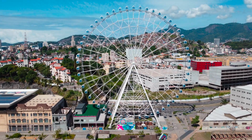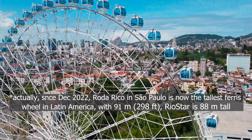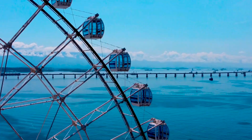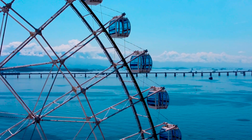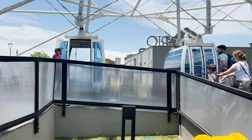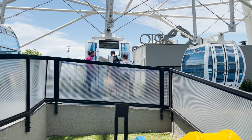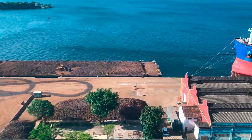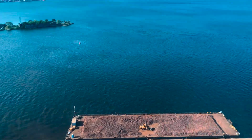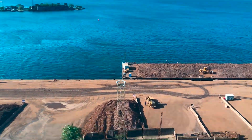So this Ferris wheel here is the tallest in Latin America, and it is 88 meters in diameter, so around 280, 290 feet, so I'm assuming around 300 feet tall if you consider the base. We're gonna go inside. It usually takes between 18 to 20 minutes for a full circle around the Ferris wheel. And it's quite different from what you would usually see from the Sugarloaf and the Christ, because those are towards the south zone. This is a bit more downtown.